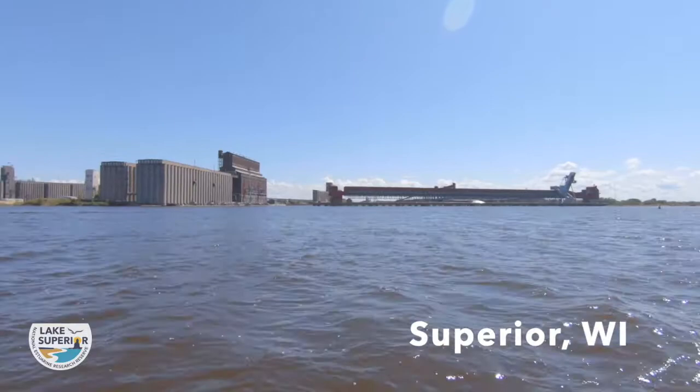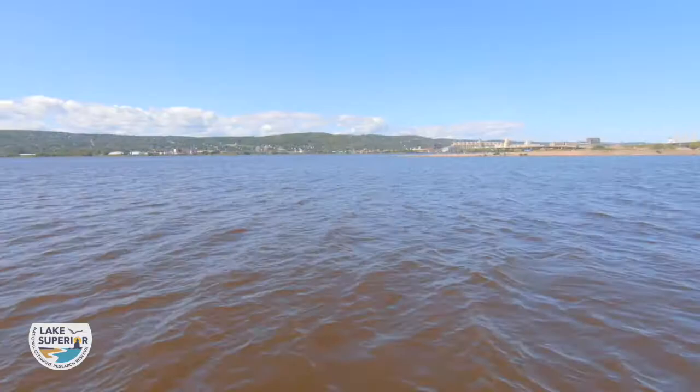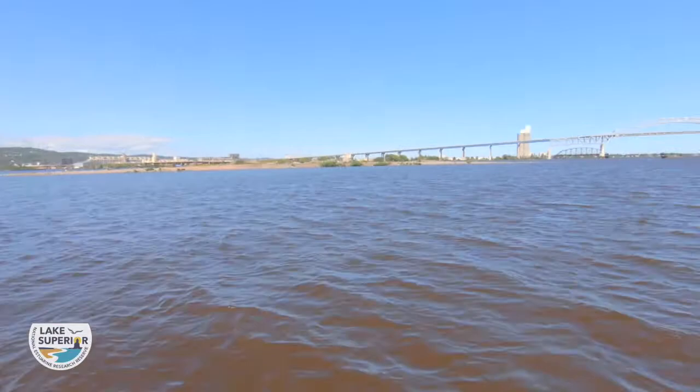Iron ore docks and grain elevators line the banks of this part of the estuary, paying homage to the history of those commodities in the region. They accompany the slips for docking, cargo cranes, and shipping containers that make this place such a bustling harbor.